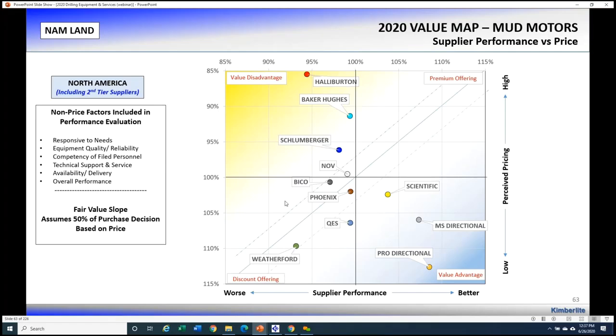If you look at the variance on the x-axis, ranging from far left where Weatherford is to the far right where MS Directional, Pro Directional, and Scientific Drilling are. And so, if you choose a supplier based on lowest price alone, you're not necessarily going to end up with the best outcome. And so, clearly, while price is important, what we find is that E&P operators really are looking to discern beyond simply price and trying to identify those suppliers that do indeed, at the end of the day, offer the best technology or the best service.